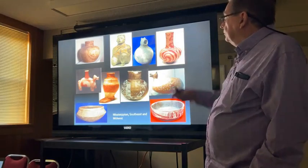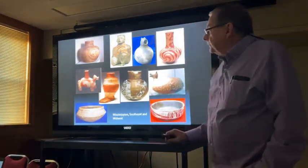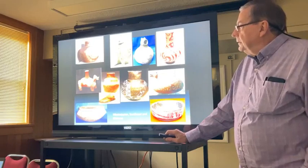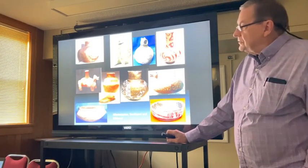The red and white painting is, again, more typical of that Caddoan area, and some of those are kind of late in the Mississippian period, from 1300 to 1500s, or even a little bit later in some cases.